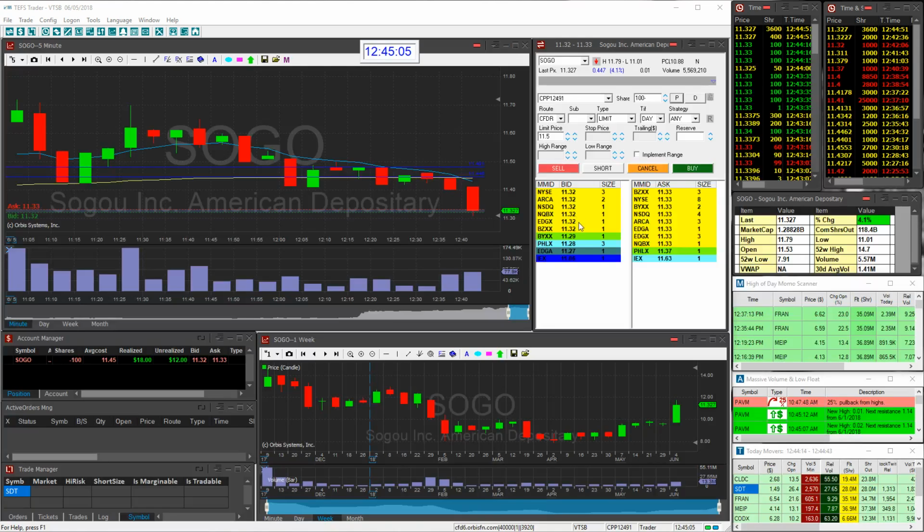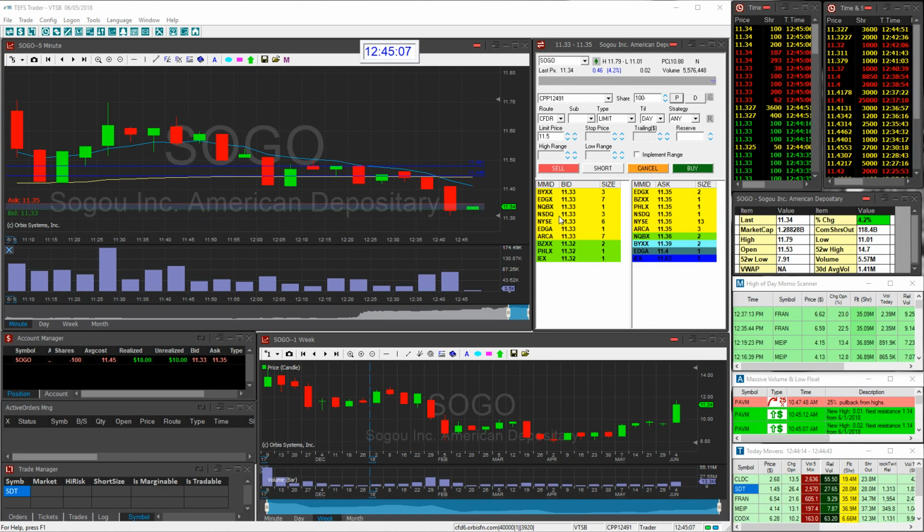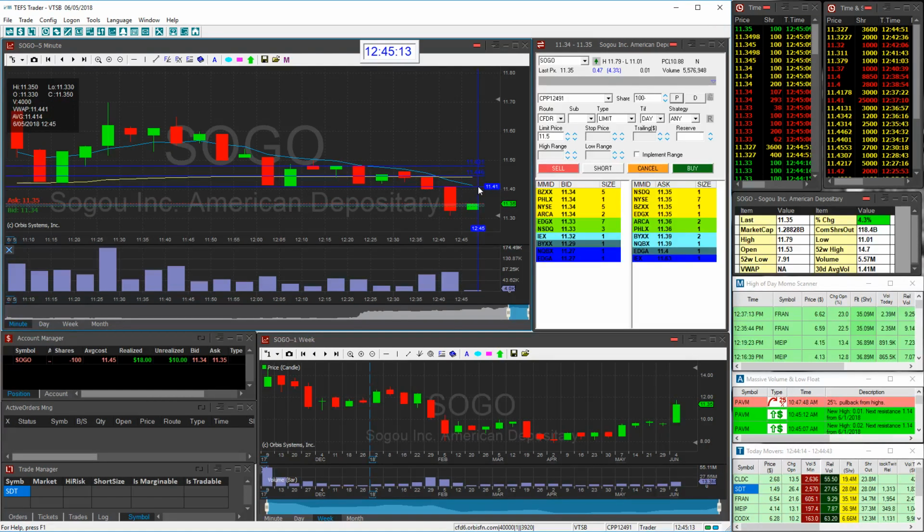See, we get this crack down. All right, a little bit of a bounce there. Kind of expect this bounce here. Just don't want it to get above 1142. 1141 is fine. Got to give it some room to create the resistance, as the old support becomes resistance.